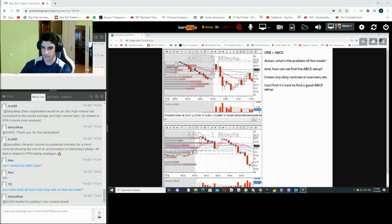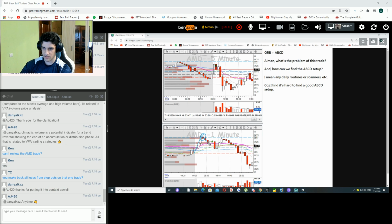Now let's see what happened here on the 1-minute chart. This is not a bad ABCD pattern. It's going to the high of the day. One thing I don't like, a reverse hammer at the high of the day. It's pulling back and making a new high. It looks like an ABCD pattern with a 5-minute open range breakout. Now this is fine. I like it.